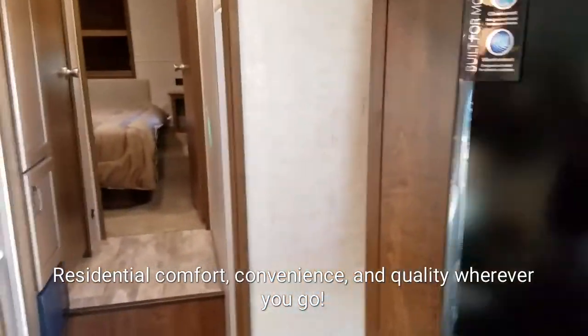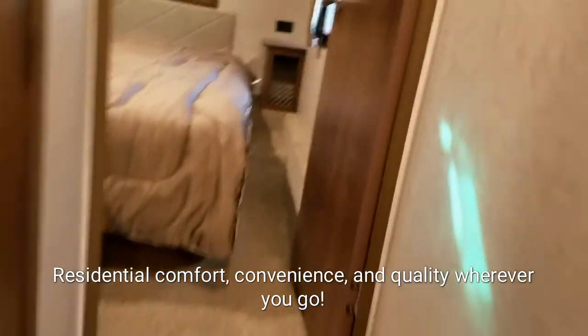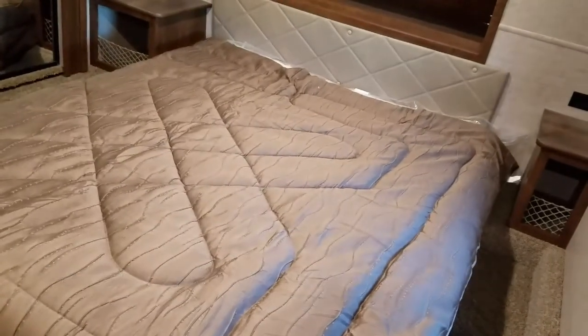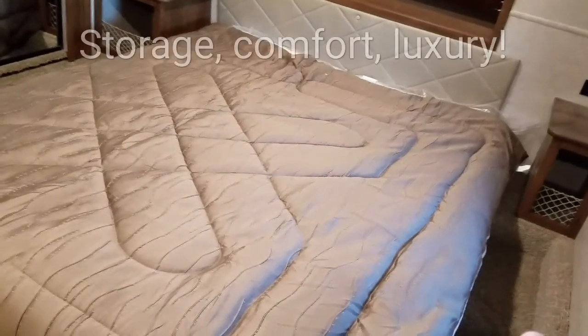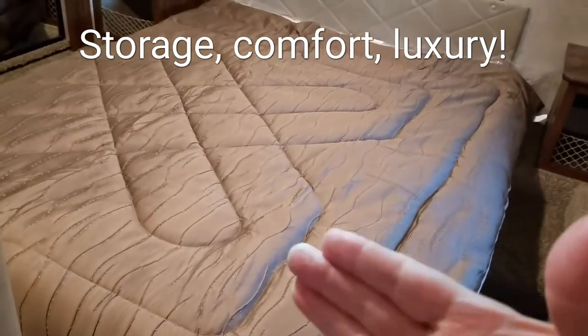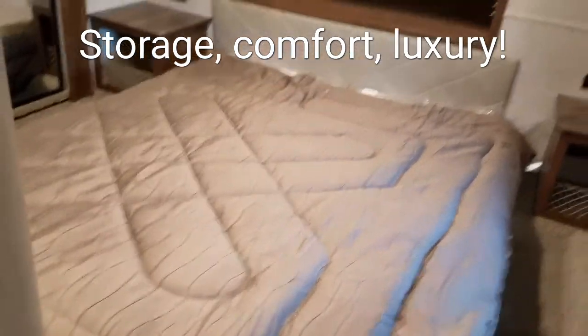Cool stuff. Now let's just kind of walk up into the bedroom. It's got a full Denver mattress. It's an 80-inch queen. And Denver mattress is kind of like Serta to the home people. You probably won't need to replace it. A lot of people, the first thing they have to do is buy a new mattress when they get a new camper. Not so with this one.